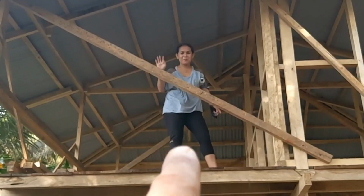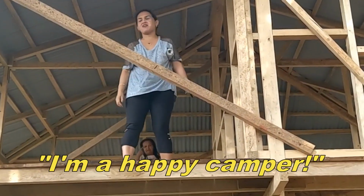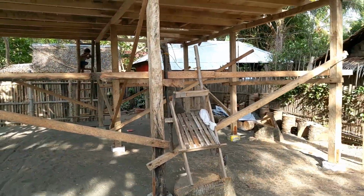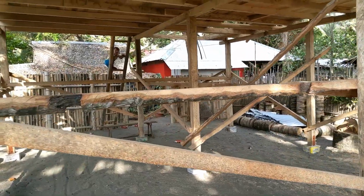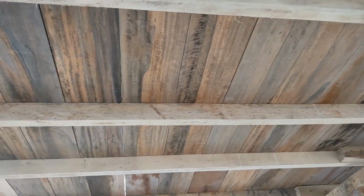There's Mary Lou. She's taking a look. Yeah, happy camper, she says. We'll go take a look upstairs. Check this out. But we do have the floors almost done on the bottom.